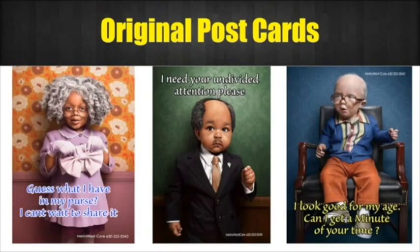These are postcards that we've made, and this is really cool because I was able to get these photos online and use them to create postcards to send to people. It's eye-catching. "I need your undivided attention, please," right there in the middle, or the old kid in the chair: "I look good for my age. Can I get a minute of your time?" And then the woman: "Guess what I have in my purse? I can't wait to share it."